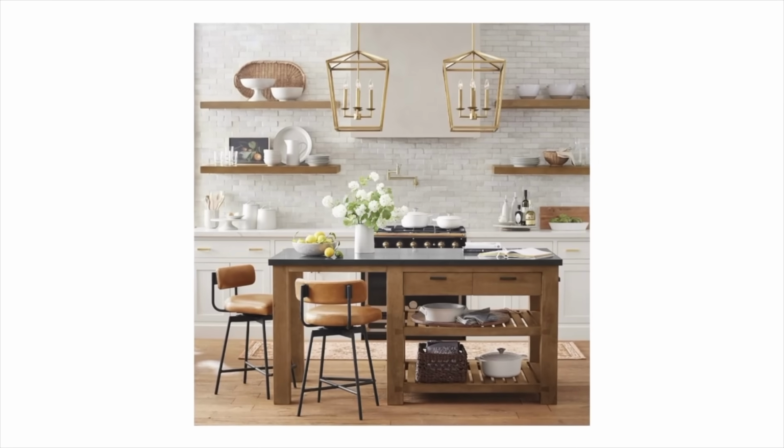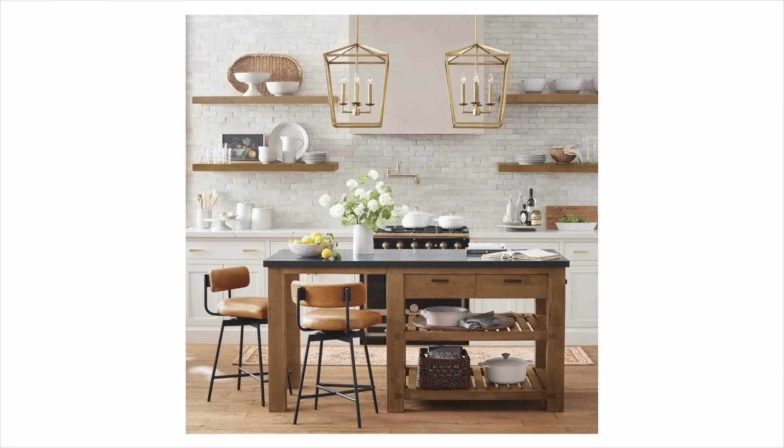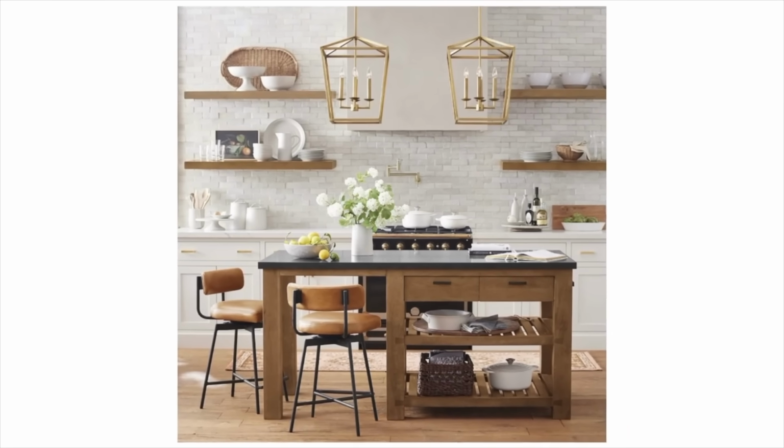So if you are someone that has lower ceilings, you don't want to feel like the walls are caving in on you when you put up pendants in the kitchen, the best thing that I have for you is a pendant light that looks something like this, to where it's maintenance free, you don't have to clean any glass, and you still kind of achieve the same goal there.